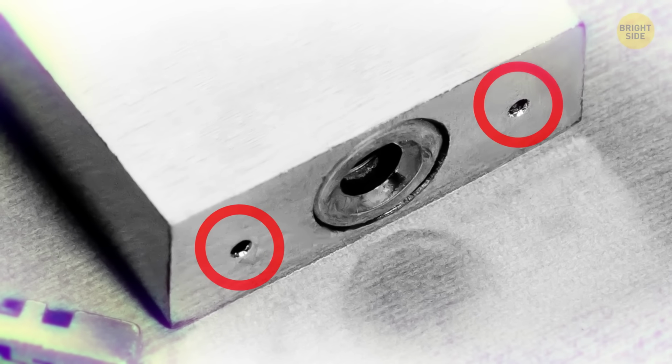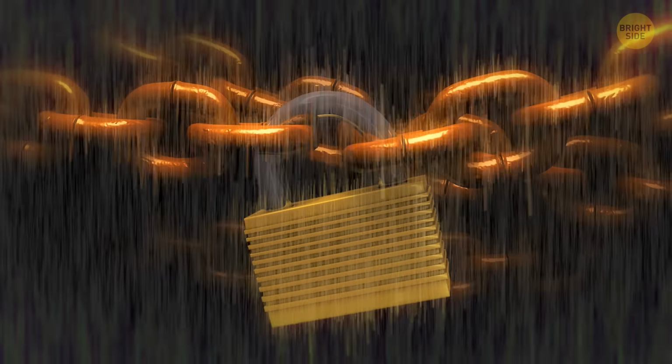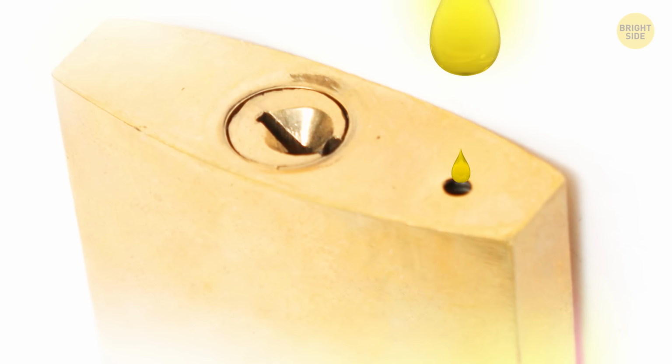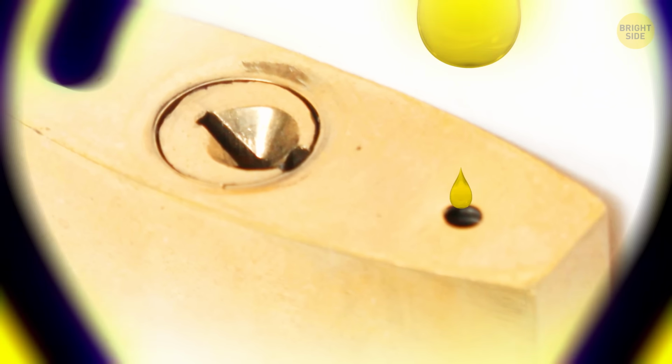Almost every padlock has a tiny mysterious hole near the turnkey hole. It's there so water can drain out after a rainy day. Also, if your lock got jammed, the right way to lubricate it is through this hole.